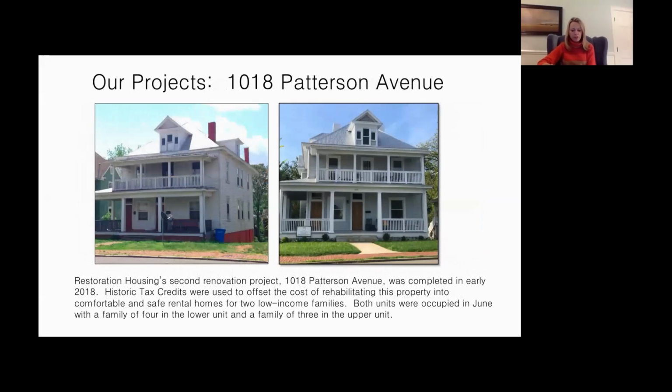So our second project is also in the Old Southwest Historic District, which is a national district, but it's technically just in the West End neighborhood. It's not in Roanoke's Old Southwest. This is 1018 Patterson Avenue. It's also 2 units. One is a 3-bedroom, 2-bath, and one is a 2-bedroom, 2-bath. And just like Day Avenue, they're really high quality. All using historic tax credits, you have to do a really high quality rehab.